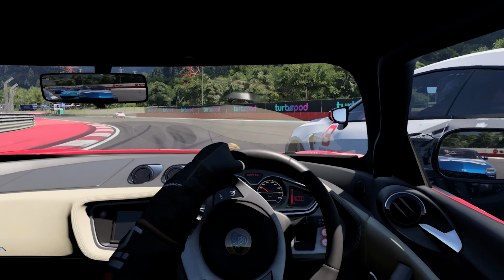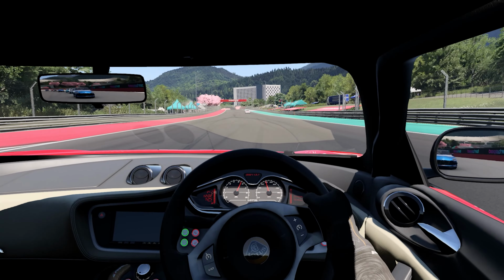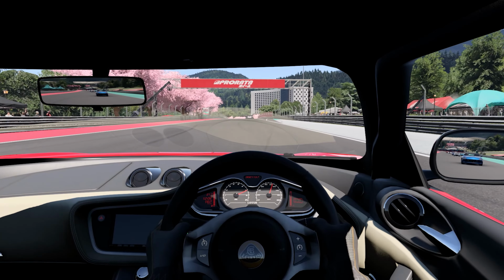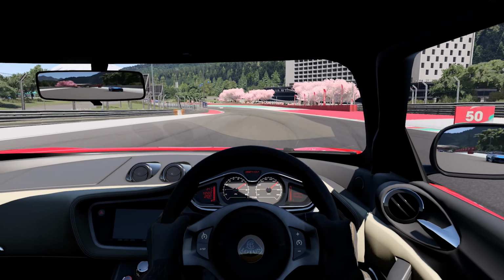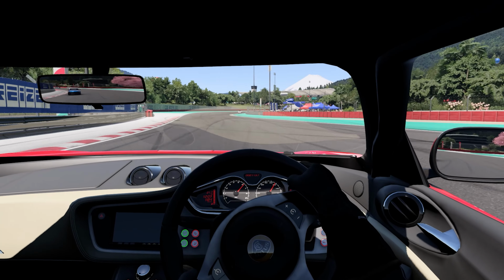The addition of a supercharger enhances the car's power delivery, providing a more immediate response and improved acceleration. This power is transmitted to the rear wheels through a 6-speed manual gearbox or an optional 6-speed automatic transmission, giving drivers the choice between an engaging manual experience and convenient automatic shifting.